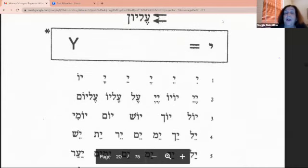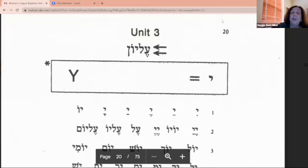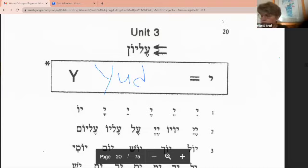Take a deep breath. Here comes a yud. So now today we're going to start unit 3. Yud, as you know it, is a vowel and a letter. We've learned it holding a vowel, but it does get its own sound, and you'll know the difference when you see it. I promise you will.